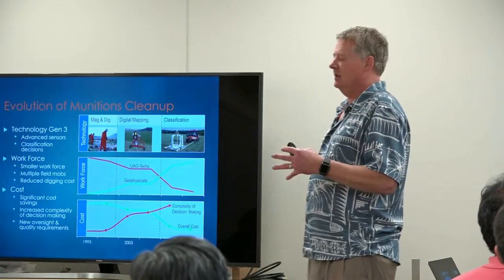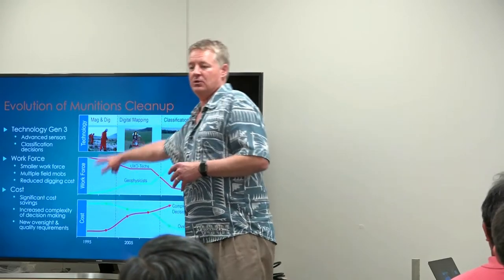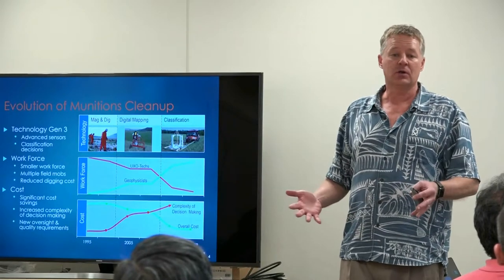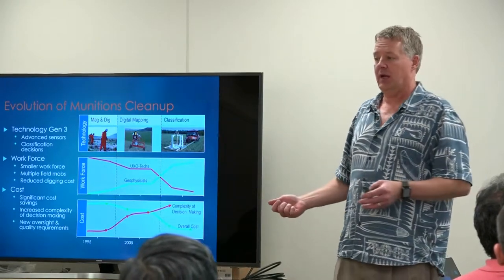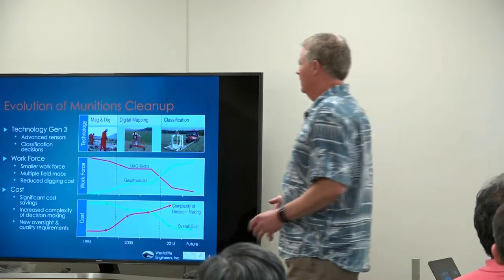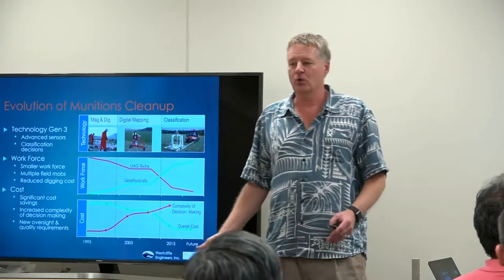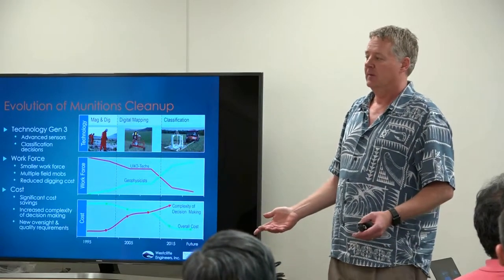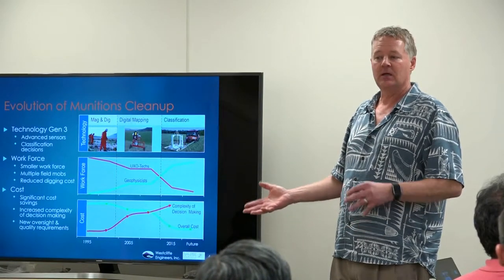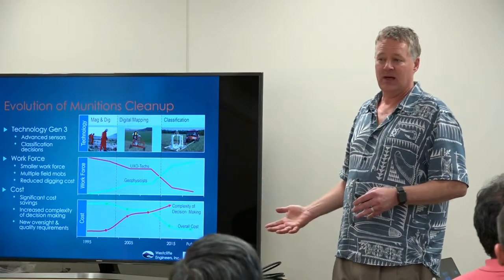I'd look at it in dating myself, but back in the 90s when I started with this stuff, UXO cleanup was simply get a whole bunch of UXO techs out there with analog instruments, have them grid the site out, and start going. A lot of UXO techs, geophysicists weren't even in the picture yet. But GPS was still a military thing, and there was error built into it, so civilians, you could use it, but it wasn't accurate.